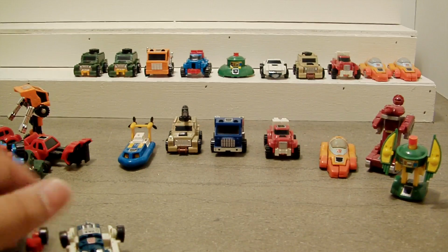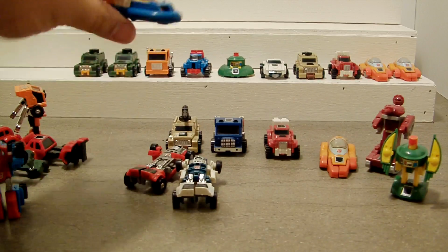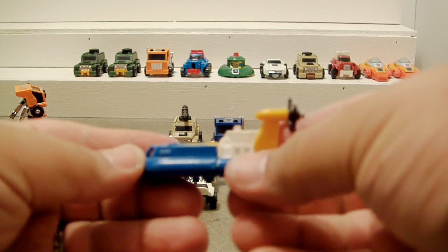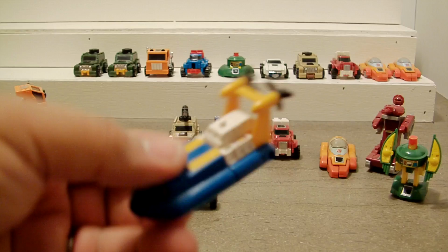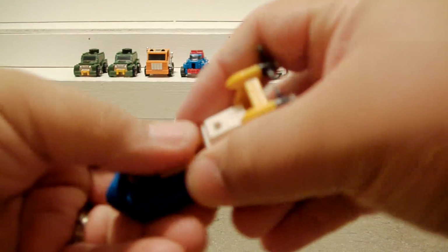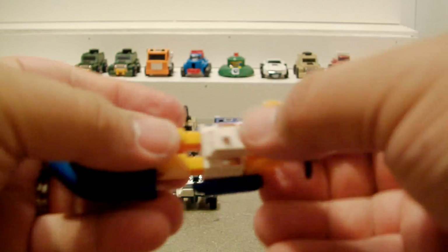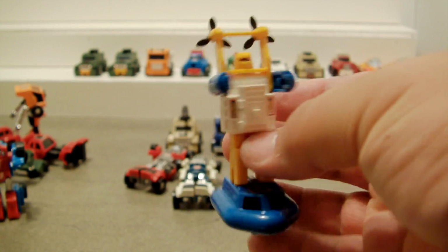Cool, so that was the first one. And that was Tailgate. Another original would be Seaspray. He's supposed to be a little hovercraft, and again, he was huge when he would transform into a vehicle, into his alternate mode. Just pull him out. He's pretty tight too. There you go. Bring it forward. That was like that originally. Just bring it back and just move his arms. And there's your Seaspray. He's done.